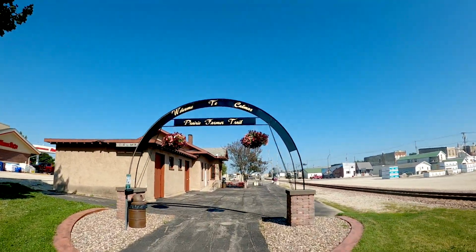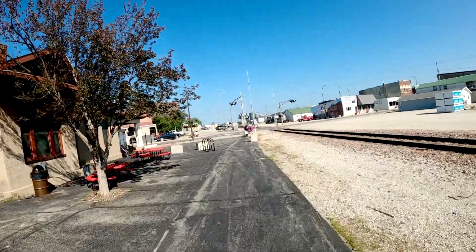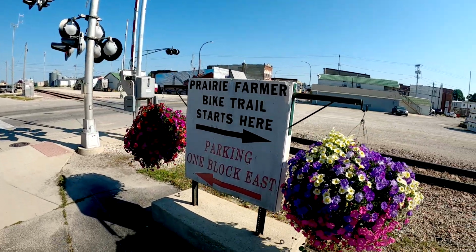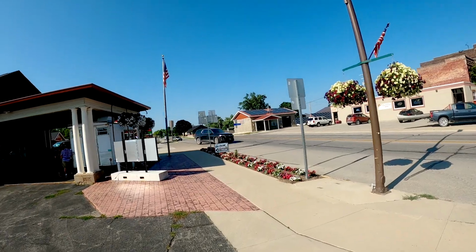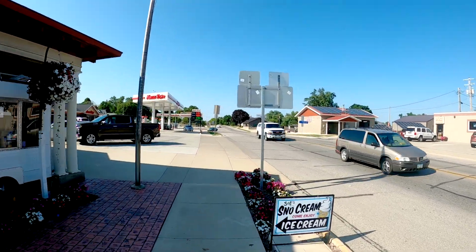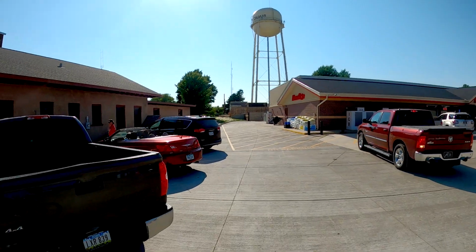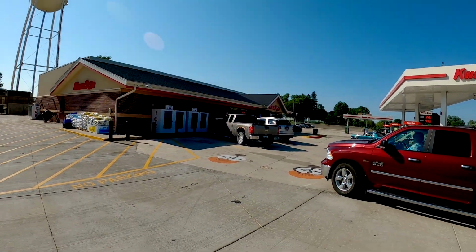Okay, now here to the far left is the Quick Star. And is this a depot? I've seen this place. I know they've got a snow cone stand down here, but I'm not really sure if this is a depot or what that is. Okay, Prairie Farmer Bike Trail starts here. And across, that used to be the old Red Vest restaurant. Now I think it is a Mexican restaurant. Here's where you get the snow cones. And of course, here's the Quick Star. That's a newly remodeled Quick Star. I bet you they do quite a business there. I know they do great business. And there's the Calmar water tower.